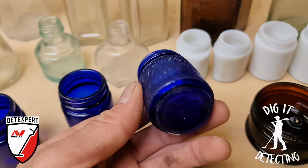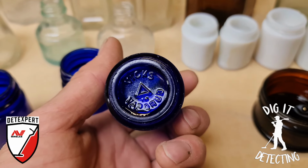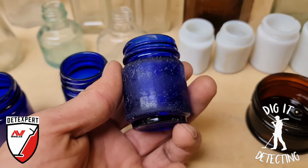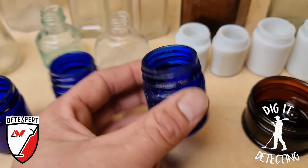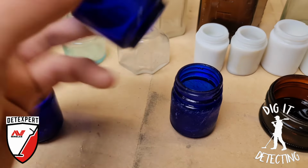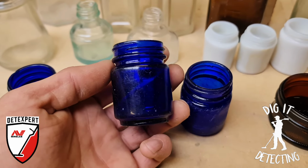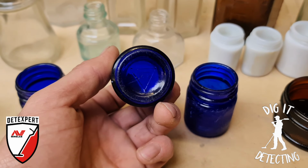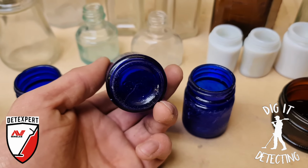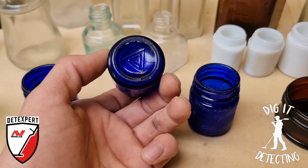So next up we have the little, what was it again? Vicks Vapor Drop, that's right. I've never ever found one of these with Vicks Vapor on the bottom. So very cool, nice to know what was in them. I kept saying when I was finding them, castor oil blue. They're not castor oil bottles by any means. It's just what I was saying at the time. I should have been saying cobalt blue. Nothing to do with castor oil, that's for sure.